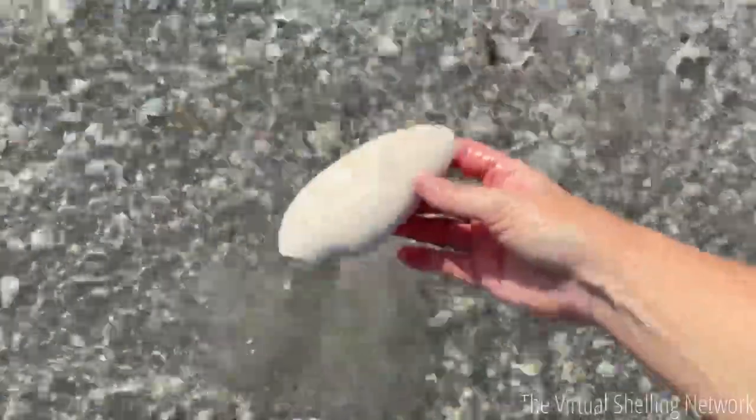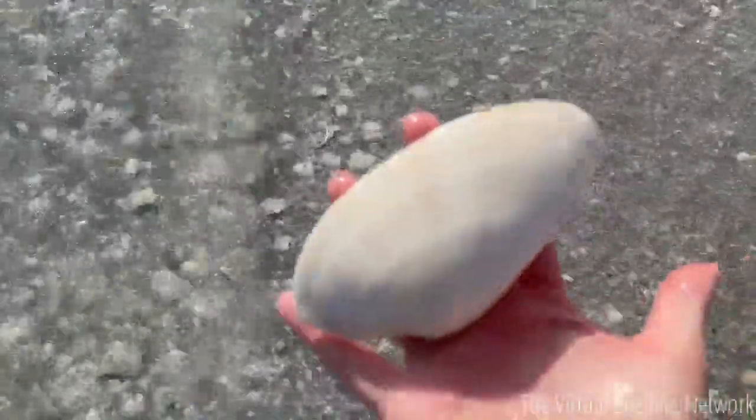Look at this big sunray Venus. It's all bleached out, but this will be a fun shell to paint on. Look at that. If you're a member of Sanibel Shells, that would be a really fun one to paint a picture on. That would be really cool.